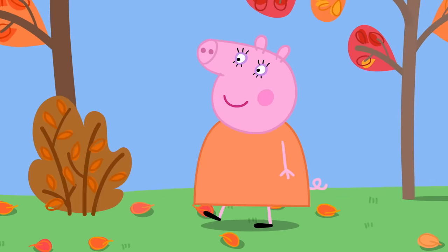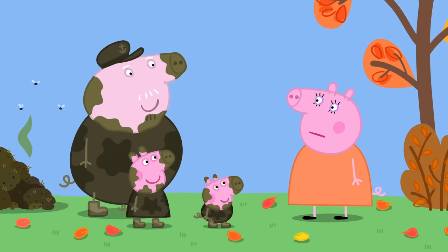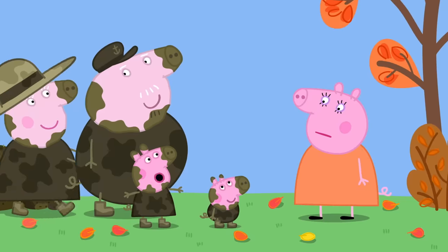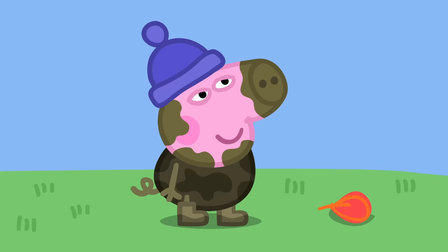Mummy Pig has come to pick up Peppa and George. Hello! Grandpa Pig, I thought you promised not to let the children get muddy. I think you will find we promised not to let George's hat get muddy. And it's not muddy. It's perfectly clean. Yes, I can see. The only clean thing around here is George's woolly hat.